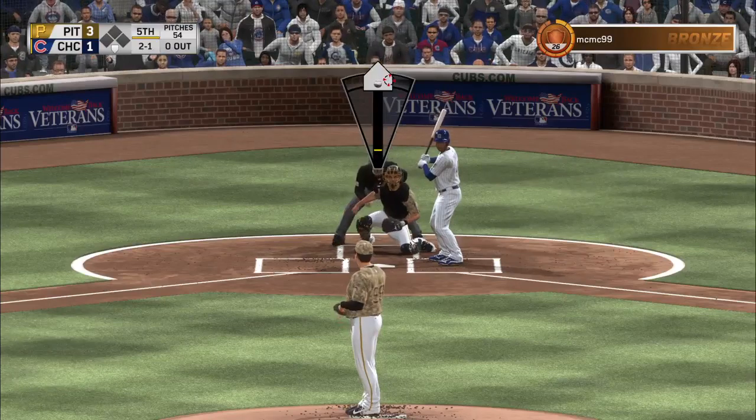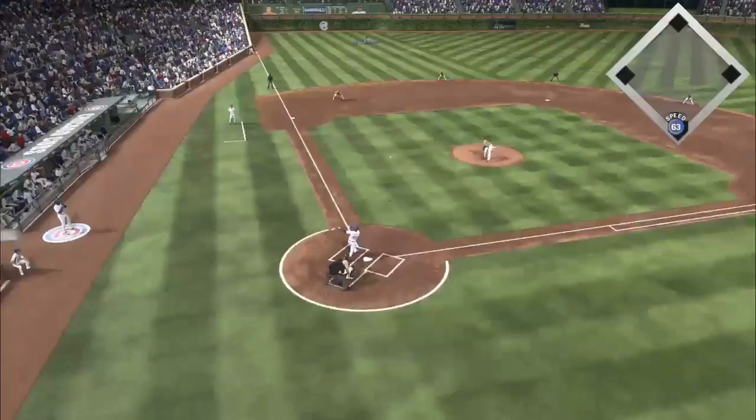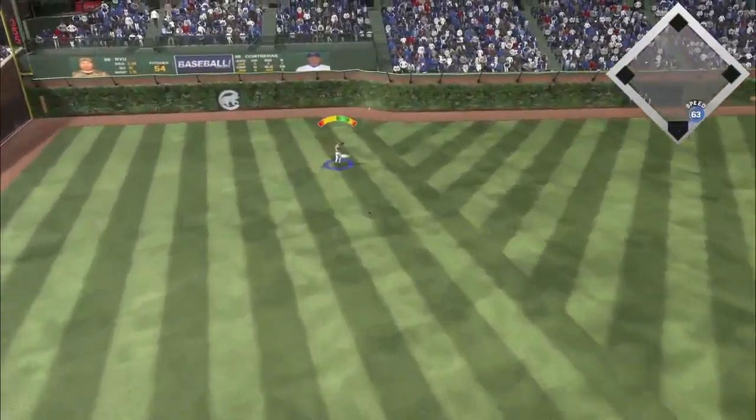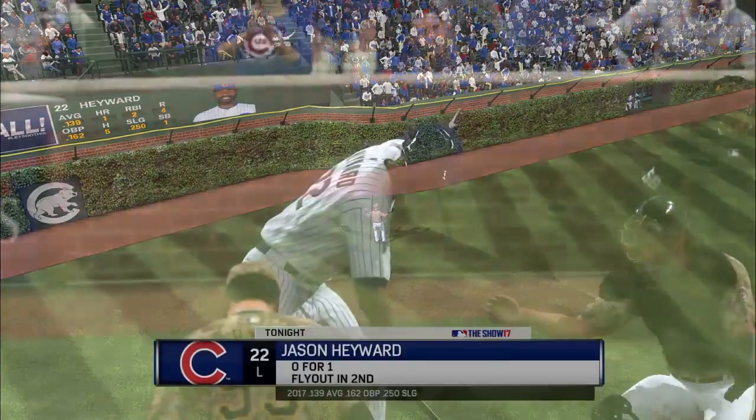Well, they're still in this game. You know, if they can get somebody on, a broken bat, a blooper, a bunt, and then go for the big ball, they can get something going. But they've got to start with getting somebody on base. This offense needs a base runner and get things happening.